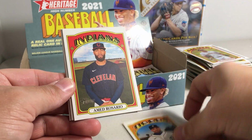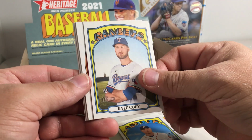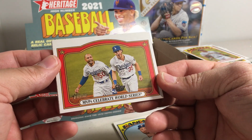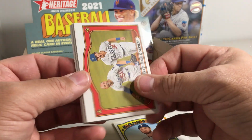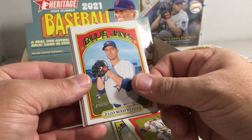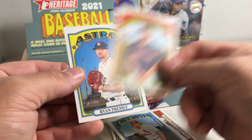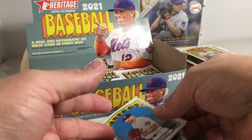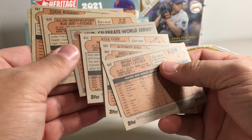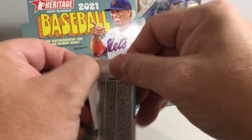Brian Garcia, Ahmed Rosario, Ledmus Diaz, Kyle Cody rookie. Looks like Mookie Betts and Cody Bellinger celebrating the World Series. Yep. Julian Merriweather, Miles Mikolas, Eddie Rosario, Ryan Presley. Alright. Moving on.